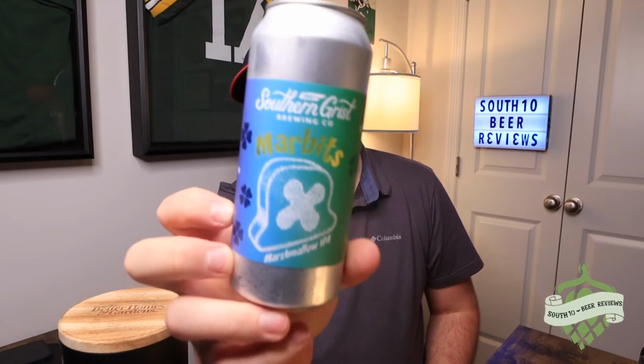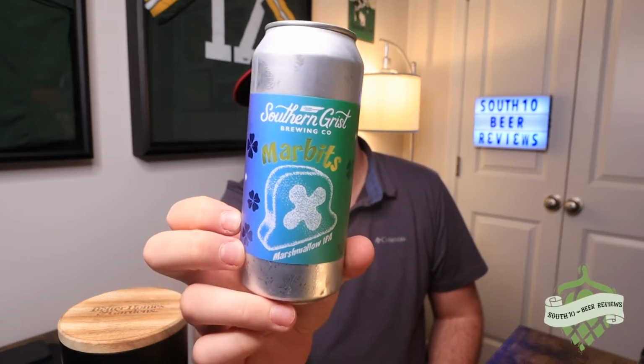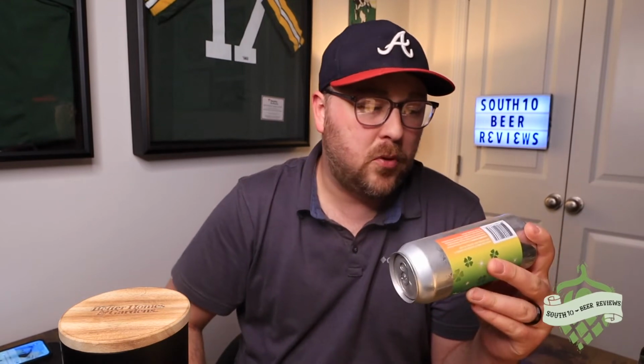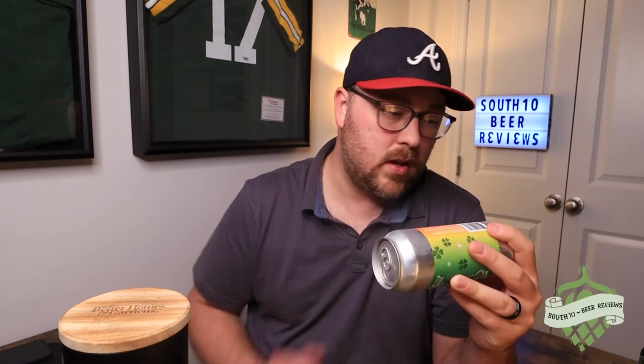Southern Grist, Nashville, as I said, this is going to be their Marbits, which is a 6% IPA. This one is a New England style IPA brewed with lactose, Galaxy, Tahk, Centennial, and cereal marshmallows. Tahk, I don't know anything about it. Galaxy, Centennial, obviously we've had those.